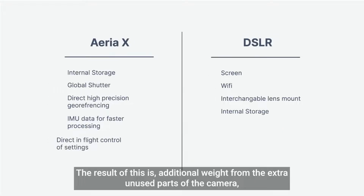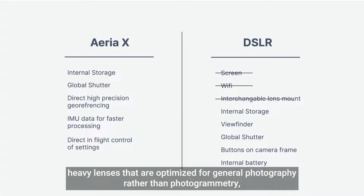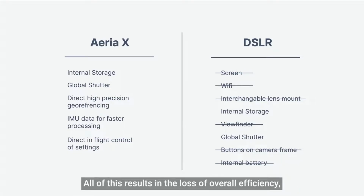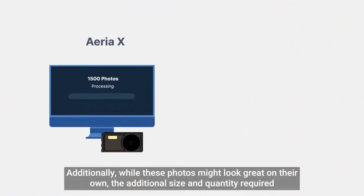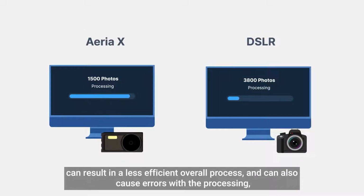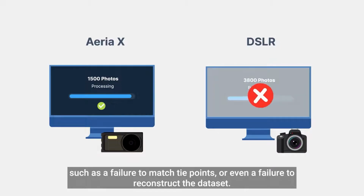The result of this is additional weight from the extra unused parts of the camera, heavy lenses that are optimized for general photography rather than photogrammetry, and cameras that are not as integrated with the drone's autopilot. All of this results in a loss of overall efficiency when looking at flights within the typical allowed flight altitudes. Additionally, while these photos might look great on their own, the additional size and quantity required can result in a less efficient overall process and can also cause errors with the processing, such as a failure to match tie points or even a failure to reconstruct the dataset.